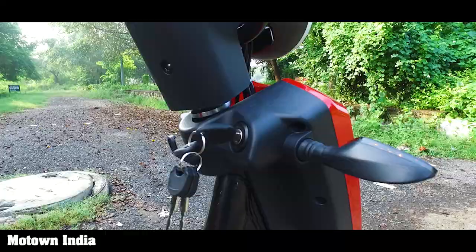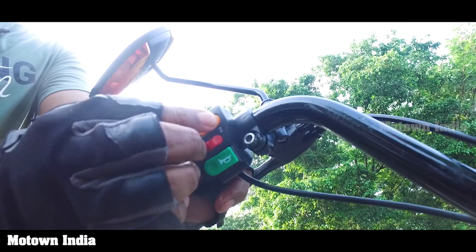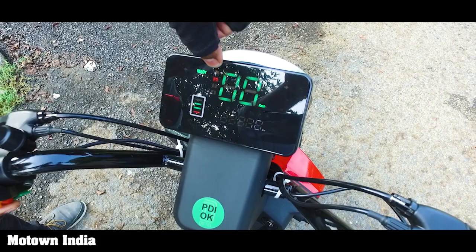Coming to the switches, they are very minimal. You have the indicators here, left and right indicator. And then the red switch which you see, that is for the mode 1 and 2. The moment I put one here, it's in mode 1. And then you can put it in 2. I guess that's for a little bit more speed.